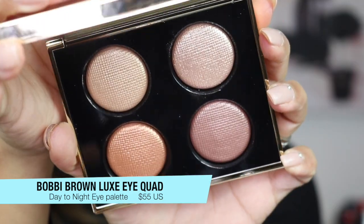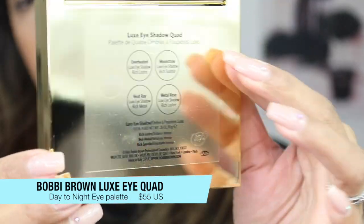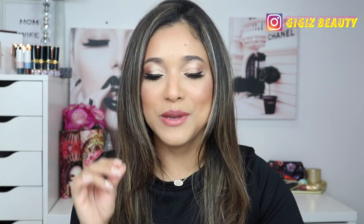Luxe Eye Quad Day to Night eyeshadow palette. It retails for $55 US. It says, light up your look with the lustrous NYC inspired eye palette created with our brand ambassador Nini. Layer the multi-dimensional pigment rich shadows to make eyes shine day to night. Individual shadows, the single ones, I'm gonna pop a picture right there, retails for $38, and you get 1.8 grams of product. So in here you get the exact same amount of product for $55. So that's all I'm gonna say, and I think that's why these sold out really quickly, because people already know this was going to be a steal.